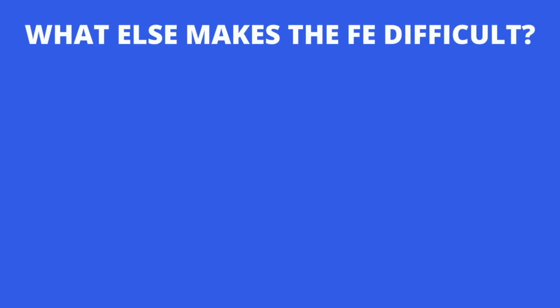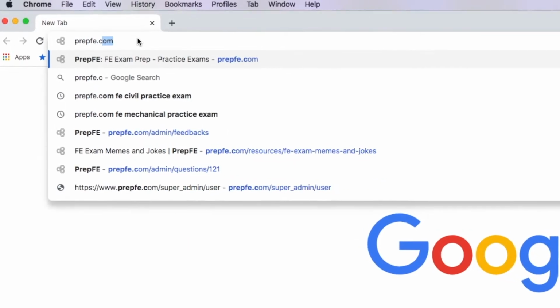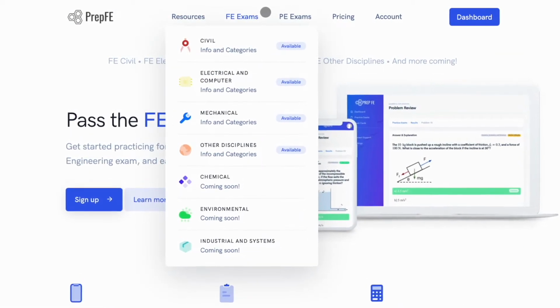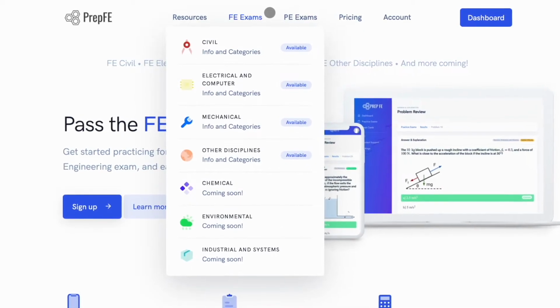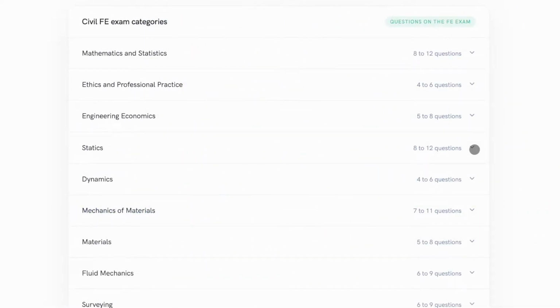So, what else makes the FE so difficult? The FE covers most of the classes you would have taken in a 4-year engineering program. If we go to prepfe.com and click on FE exams, we can actually see a list of different topics asked on any FE exam. In this case, we're looking at the questions asked on the civil engineering FE exam, for example.